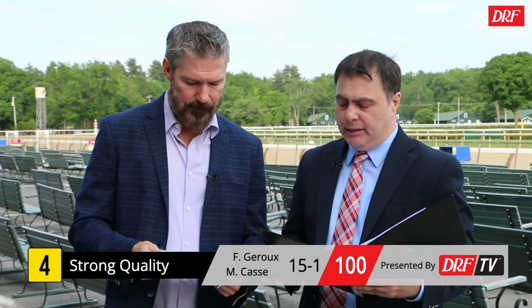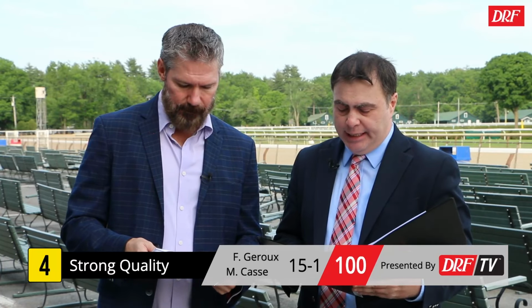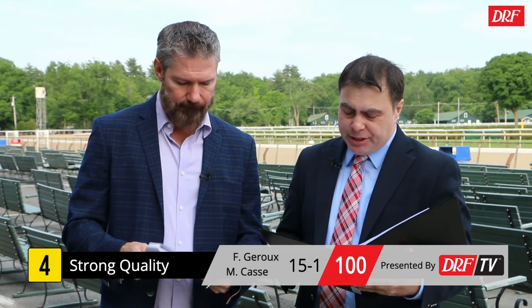Here's Strong Quality. The speed for Mark Casse wired him on dirt last time out in the restricted Knicks Go. Two starts back, he was part of that very fast pace in the Muniz that set things up for I'm Very Busy. When he gets to the lead and he's able to back down the fractions, he's okay. One mile and 3/16 might be pushing it just a bit. Yeah, that's a very valid point, and that's not even one that I necessarily consider too strongly. But the distance comes into question here. I think he will make the lead. I'm not convinced that he's good enough.